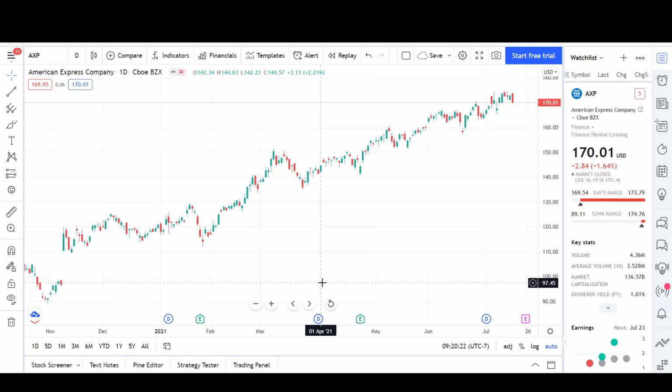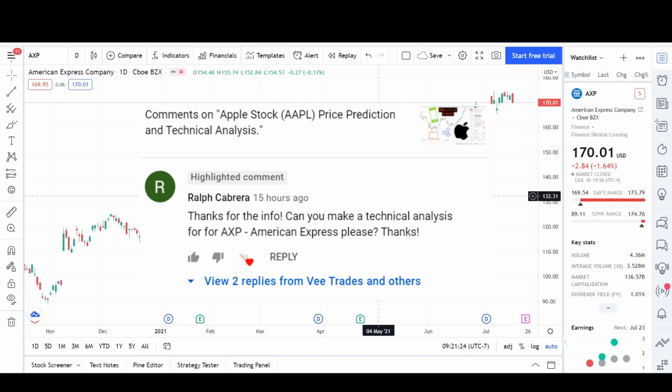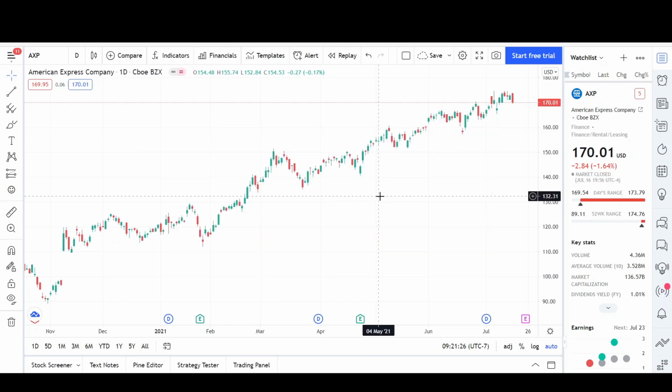Just a reminder that I have no positions in this company, so I'll give an unbiased viewpoint. We will start out the technical analysis by going over what I've seen in the daily chart and potential price targets. Then we will wrap it up by looking over the long-term pattern on the weekly chart. So this technical analysis was requested by one of the viewers.